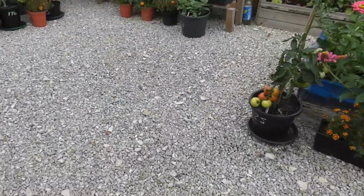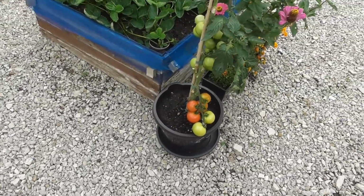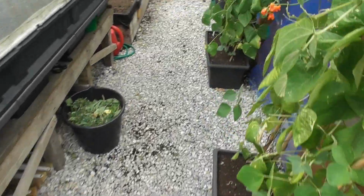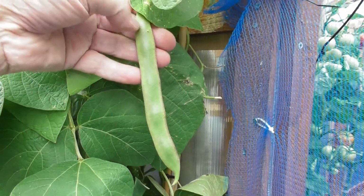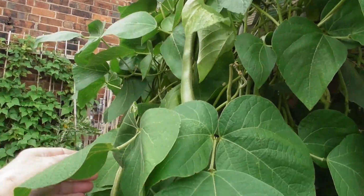Thursday the 18th of August, and I've got a small harvest of tomatoes to get in again. They're all coming up to be picked, so I'll get a tray and we'll get those picked, and then I might do some runner beans. I can get them in the freezer. Some nice ones on here.